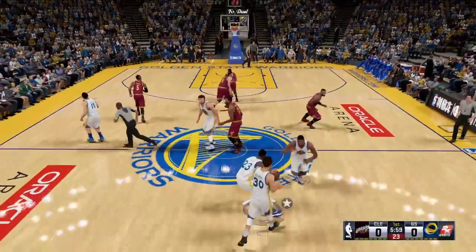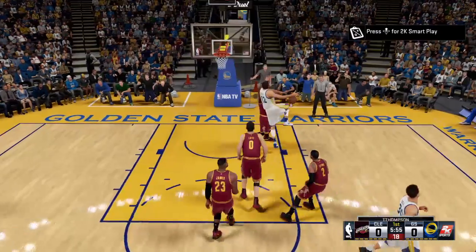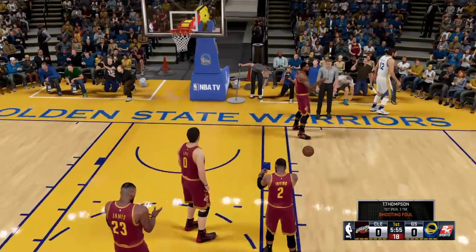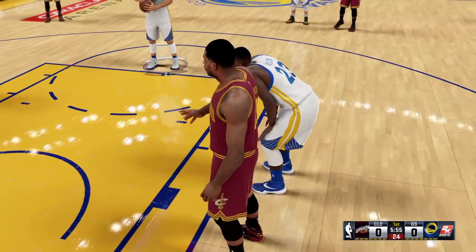So Golden State will get the first possession. Look at Cleveland's starting group. LeBron and Love are the talented pair at the forward position. Kyrie Irving and J.R. Smith at the guard set. And it's Thompson in at the 5 spot.